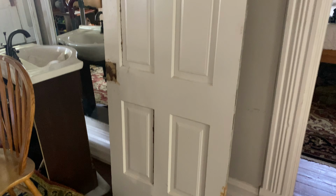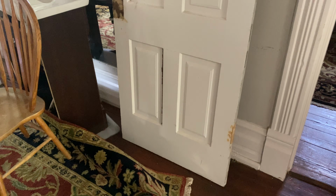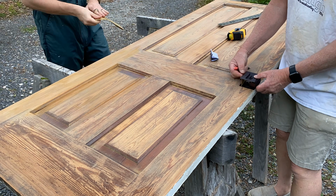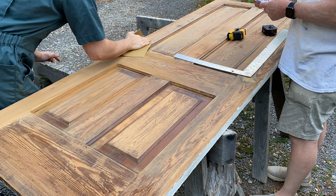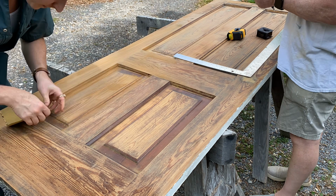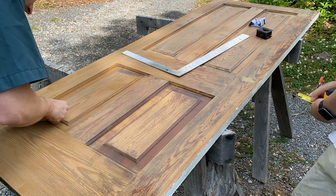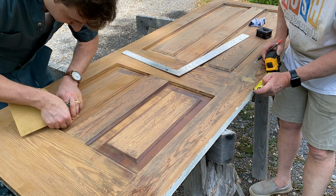That door was painted on one side and mostly unpainted on the other side, so after my dad did some initial sanding, I went in to finish the job. And let's go ahead and prep the door for the pocket door latch while we're at it.